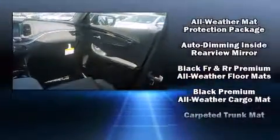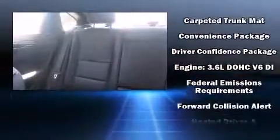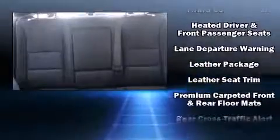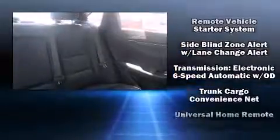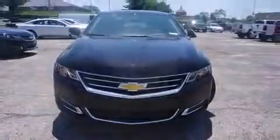Chevrolet also prioritized safety and security with features such as head curtain airbags, front and rear side impact airbags, traction control, brake assist, ignition disabling, OnStar, and four-wheel disc brakes with ABS. Various mechanical systems are monitored by electronic stability control, keeping you on your intended path.